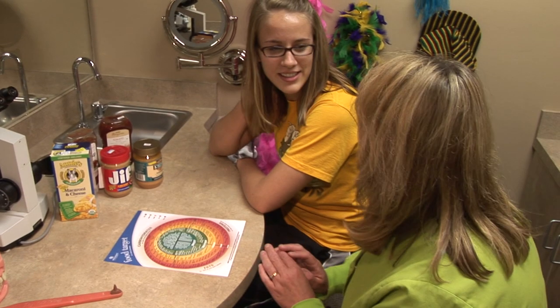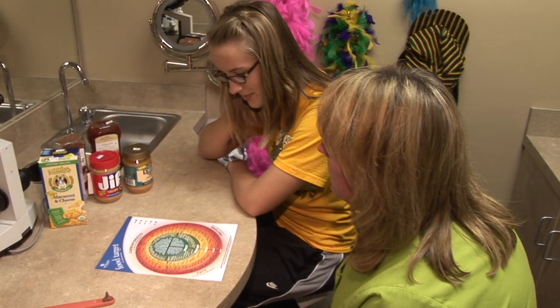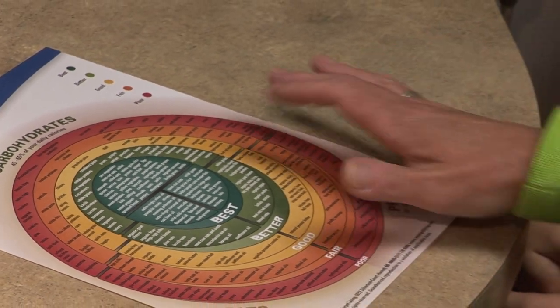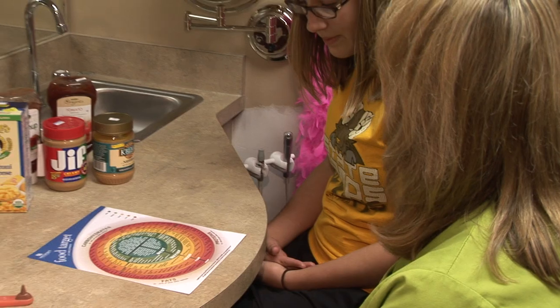The best foods for us, our best choices, are going to be right in the center, obviously, in the green. So let's take a look at some of those choices. It looks like 45 to 65% of the daily calories should come from carbohydrates, 20 to 35% from fats, and 15 to 25% from proteins. Okay?